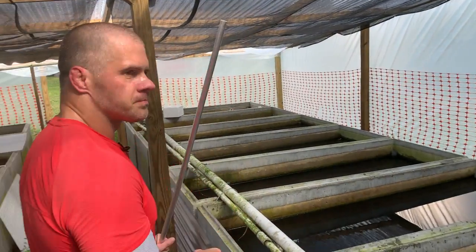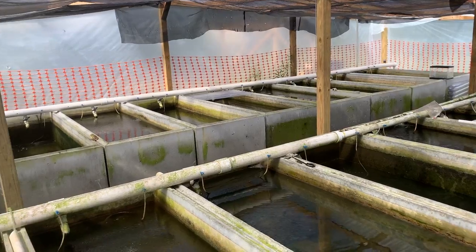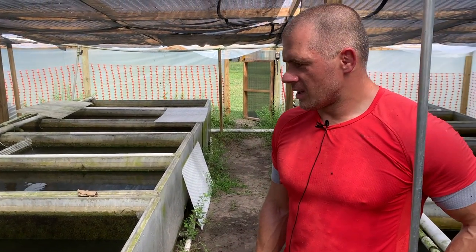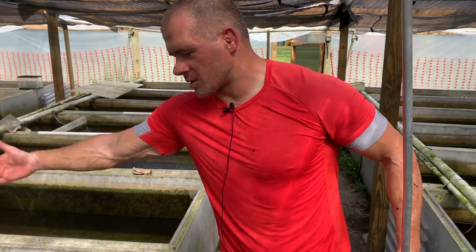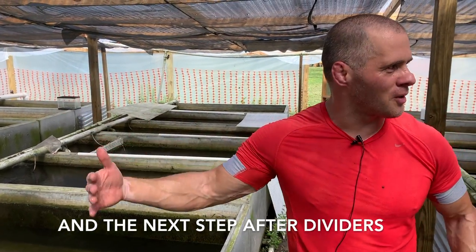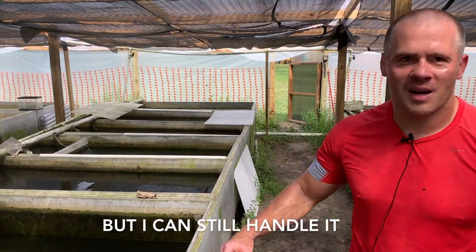And how many of them do you have in here? I have 30 vats. And I still can handle it. In the future, I can put dividers in to divide the fish. That's smart. You can divide up each vat. Next step, put dividers. And the next step after dividers, maybe increase my hatchery. But I still can handle it.